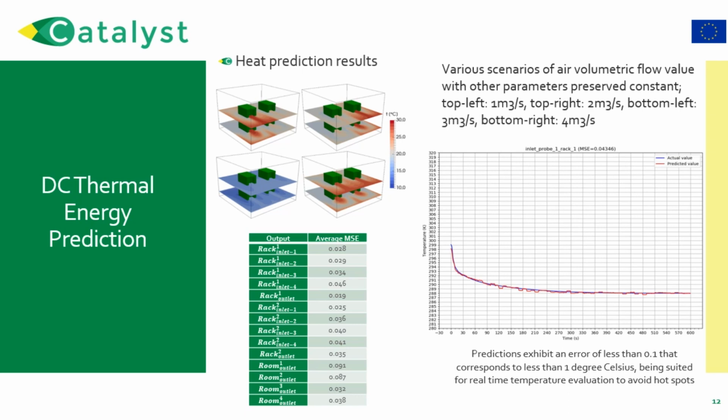The red lines represent the predicted values while the blue lines represent the real temperature values taken from the simulation. As can be seen for the sample probes, even for the worst mean square error, the predicted temperature profile follows closely the real temperature profile, exhibiting errors of roughly 1 degree Celsius.